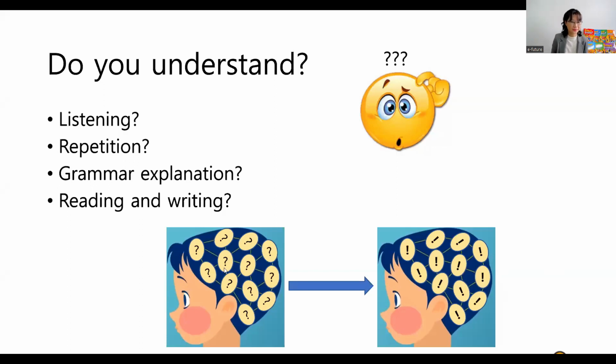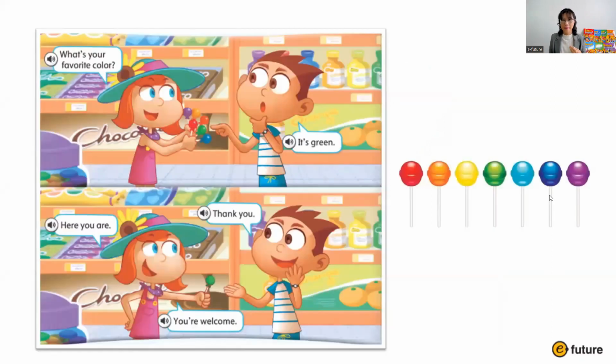Okay, look at this child. There are lots of question marks in the head. But this child will figure out the meaning of the sentence if you help him or her a little bit. So let's give them a little push by providing the context and something fun. Children love candy, so use the object that they like. Then this can become a game.